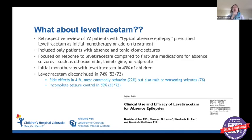Another medication that many of you guys have probably heard of is levetiracetam. And so this has become a question of, well, what about levetiracetam? This was a newer medication. That trial that I told you about was published in 2010.